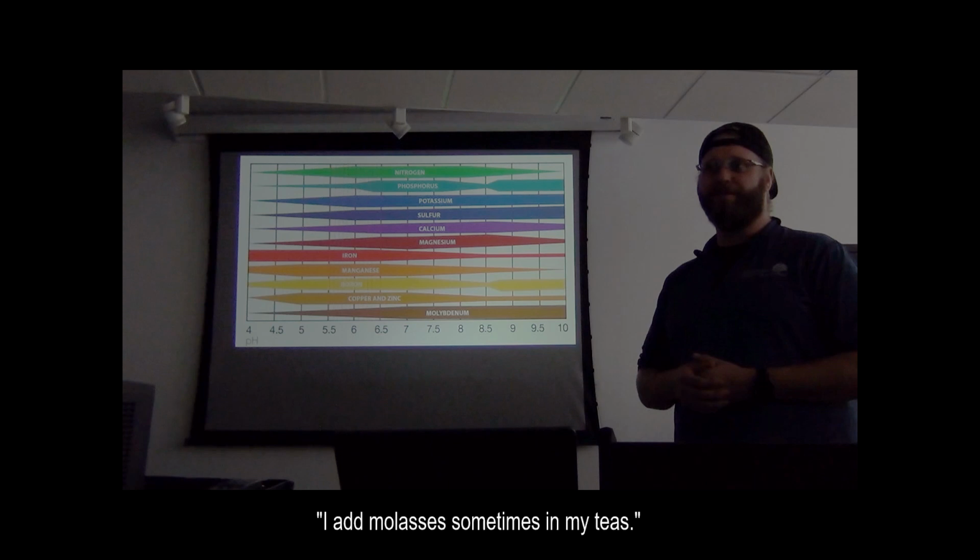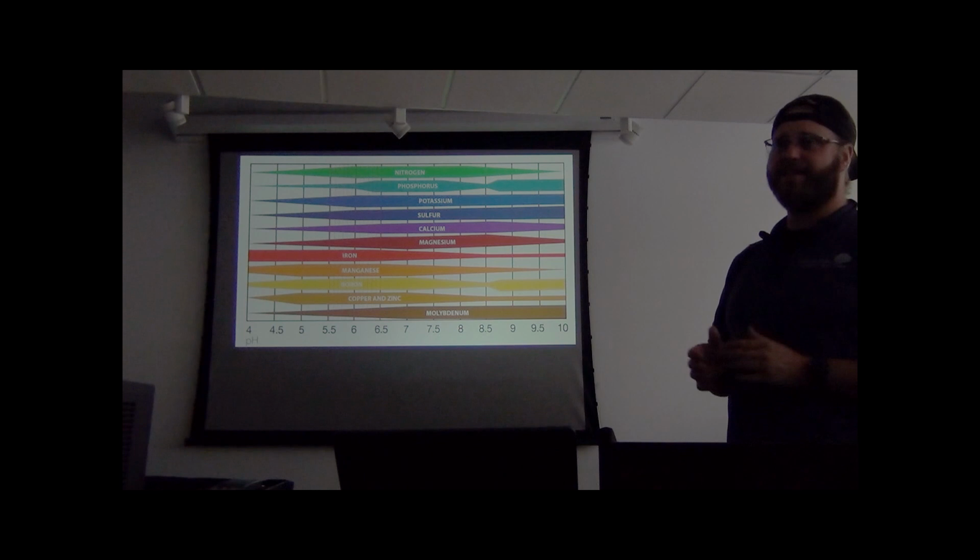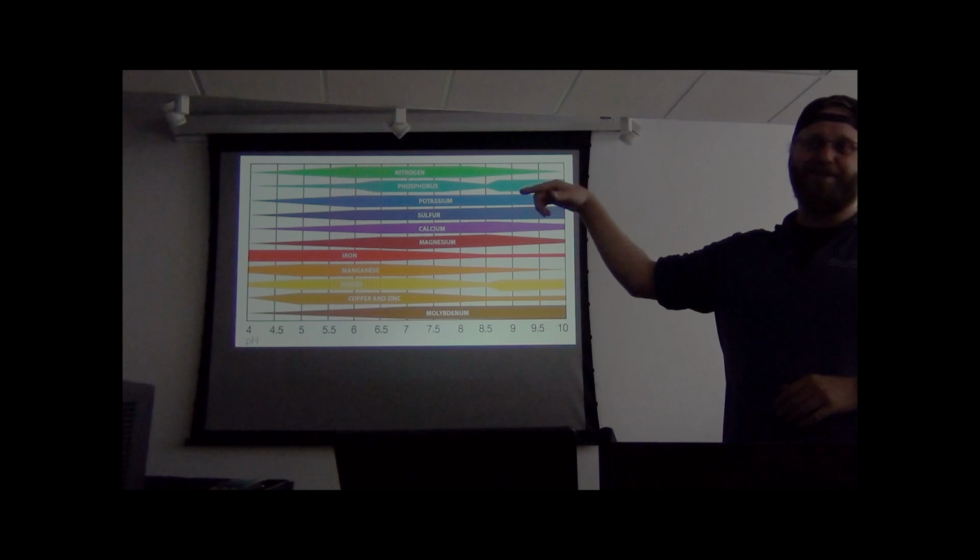Yeah, and we're feeding sugars to the microbes so the microbes can break down the nutrients and feed the plant, right? So that's where it comes into feeding the soil instead of feeding the plant, in which case it is going to buffer that. But 6.8 isn't really a dangerous zone. It's not 10 and it's not 2, right? So that slight buffer is going to be fine.